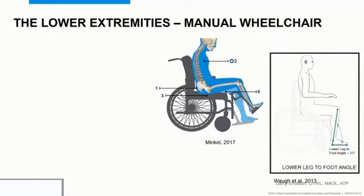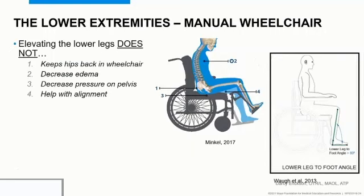So then when we're looking at lower extremities, because I've gone from pelvis to trunk to then lower extremities, is elevating lower legs. How many of you get requests for elevating legs on a manual wheelchair? More than all of us want to say, right? And where is it coming from? Primary care? Yeah, because they have edema, right? So that's going to help.